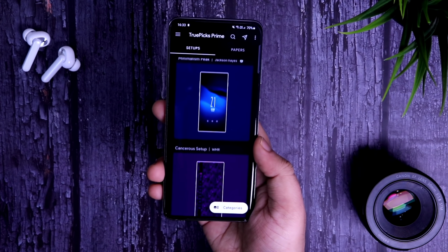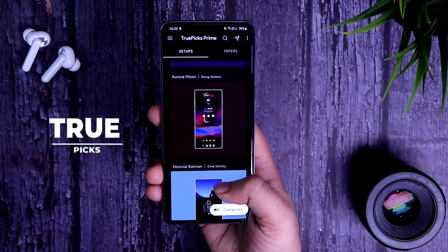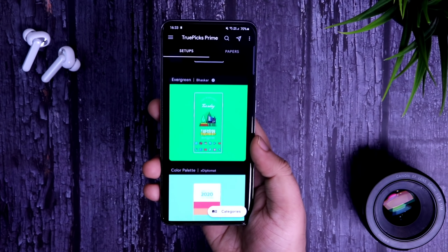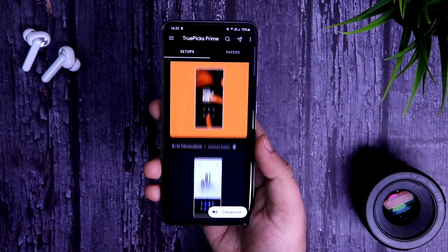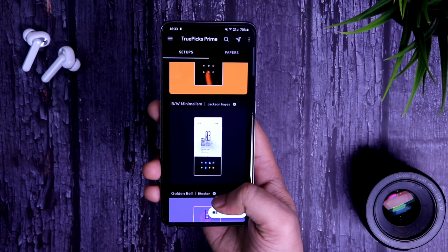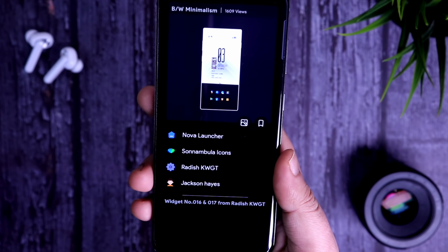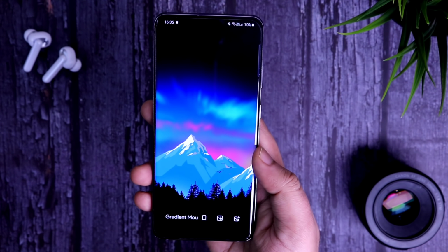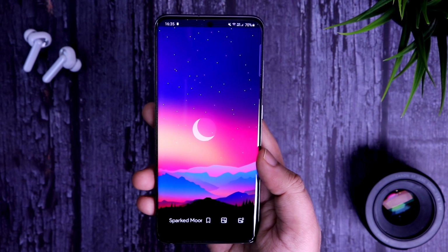Alright guys, next up we have one of my favorite customization apps called TruePix. If you love customizing your home screen, then this app is just perfect for you. In the app, you get an amazing collection of home screen setups that you can easily apply on your phone, and it also offers a great collection of wallpapers as well. If you like any of these setups, simply select it and then it shows you all the apps that were used to create it. Guys, I have already featured this app in one of my videos, but recently it has received a major update which changes the entire interface, and it also brings some new features to try out.